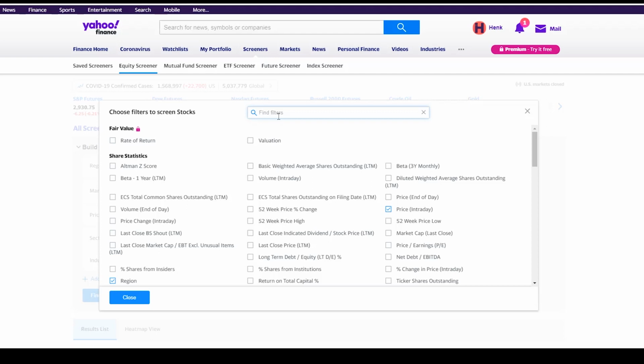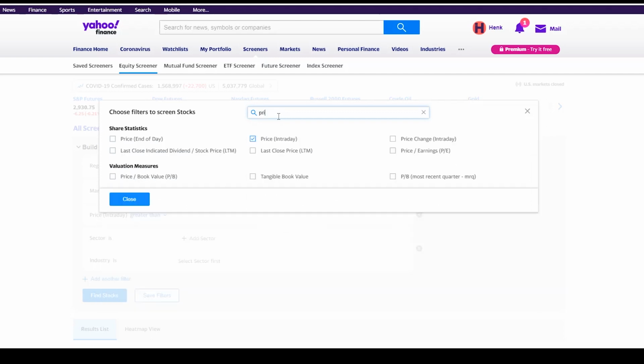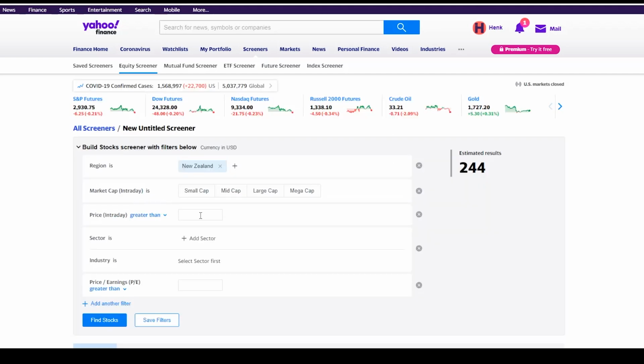So a couple of common things that I would look for is the PE ratio. I would look for the price to earnings ratio, and I would want a price to earnings ratio of above 0, because that means that the company is at least making profit.